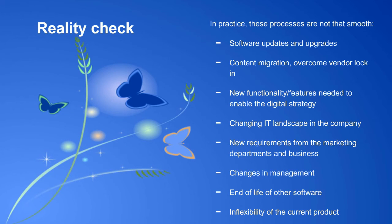Another point, it sounds a bit blunt, but changes in management. We see this a lot. This sounds trivial, but we have seen many cases where a change in management directly reflected in a change in the IT landscape.